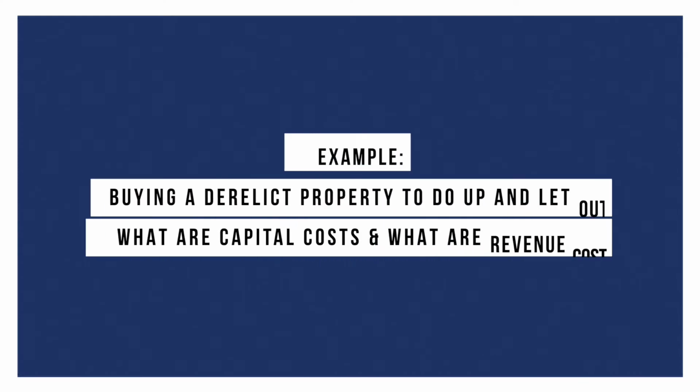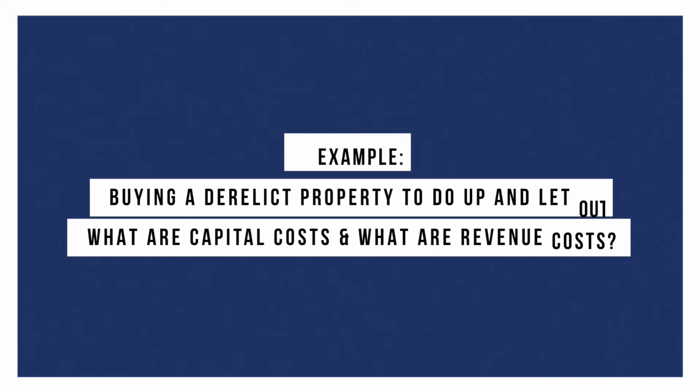All right, well, maybe it'd be easy to do an example for everybody. Say someone's buying a derelict house to do up and let out. Can you explain how the capital cost and revenue expenses would work for that? I think that's a good question you asked, Gemma, right?